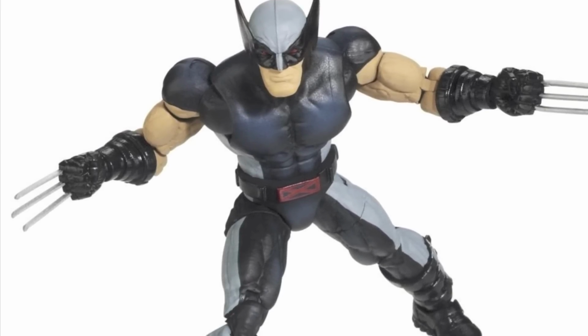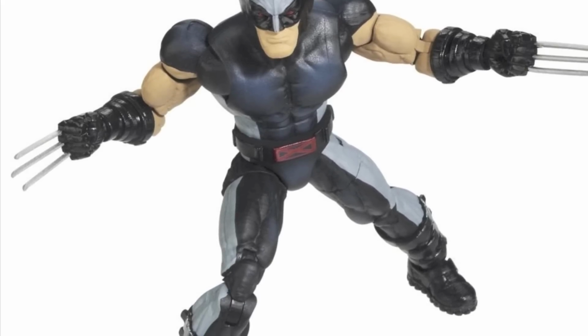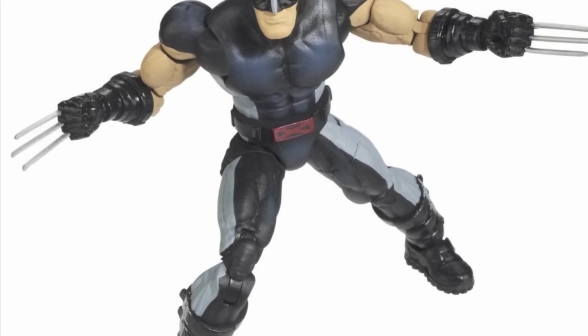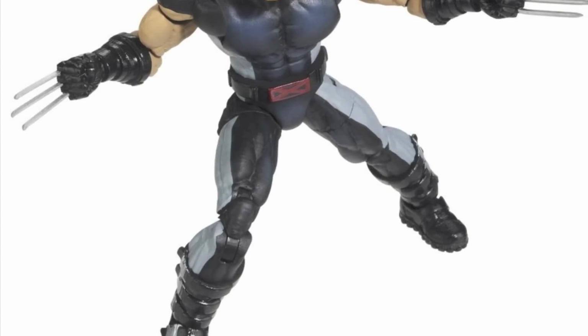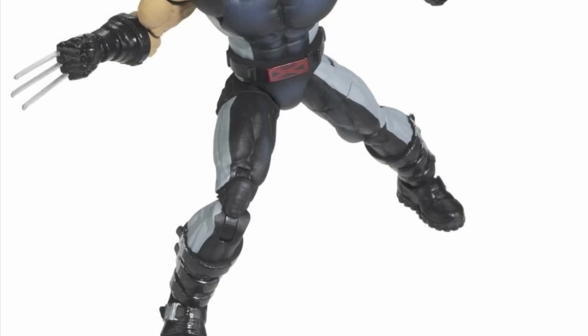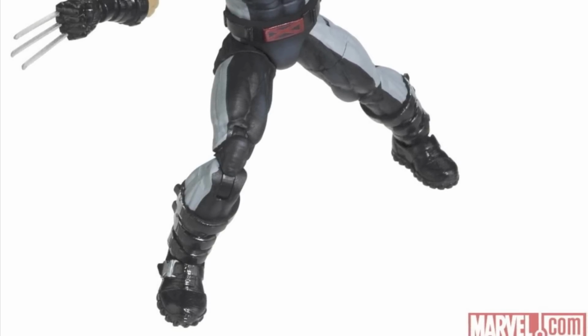And another Wolverine tier collection. I like the fact that they're using a different mold than what they previously offered, because they could have simply just painted the previous Wolverine black and gray. But I like the fact that they used a different mold. I would like them to use this with the yellow and blue.